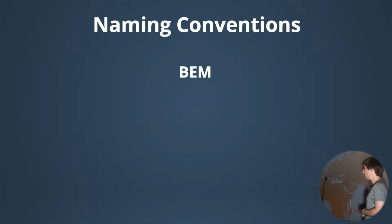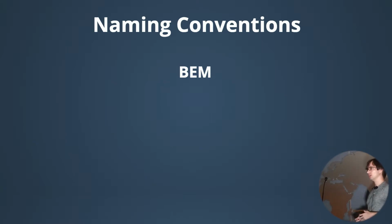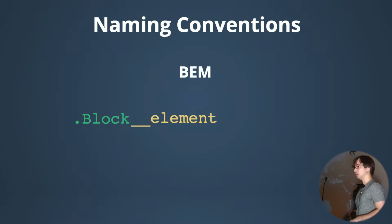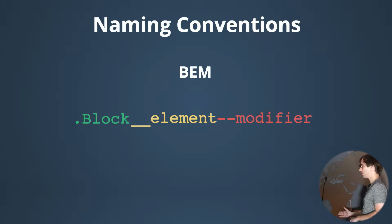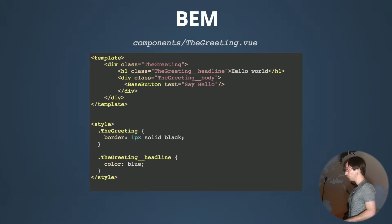So just to dive right in, we'll talk about naming conventions. This is the first approach you might take to trying to solve some of those earlier problems, especially global namespaces, right? So BEM is a common naming convention. You have your block, which will reference directly whatever your component would be. You have an element, which would be some element inside that component. And then a modifier, which could be a state or a flag or something.